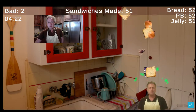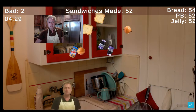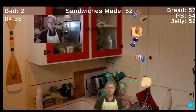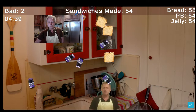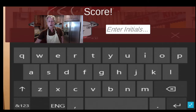Sandwich made. Sandwich made. Sorry if I'm not talking, I'm kind of concentrating. Sandwich made. But hopefully everybody can see kind of the gist of what's happening here. I'm real close to getting my free life. Sandwich made. Really good. Wow, look at all that jelly, peanut butter. It's like some kind of sandwich making heaven. I didn't get to 60.